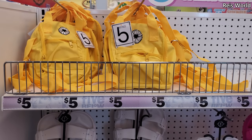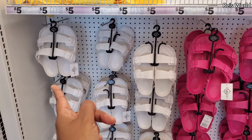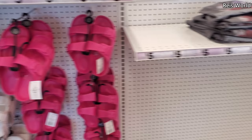Hey everyone, I made it into Five Below and look how cute are these little mini handbags. Really, really cute for a little kid or for yourself. And these sandals are really similar to Time and True in Walmart. They also have it in orange and black.